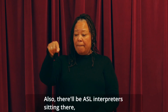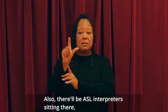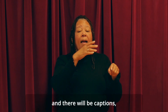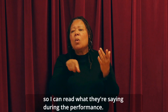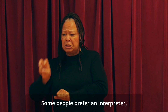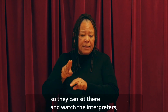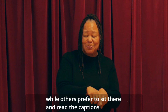There will be ASL interpreters sitting there. And there will be captions, so I can read what they're saying during the performance. Some people prefer an interpreter, so they can sit there and watch the interpreters, while others prefer to sit there and read the captions.